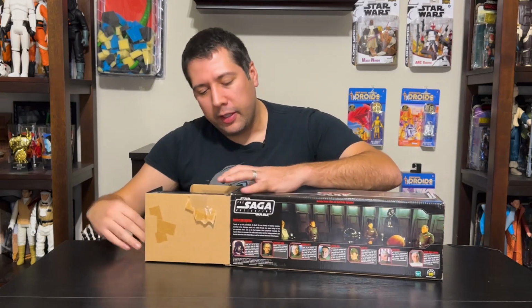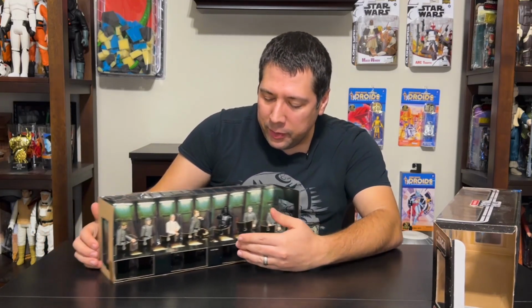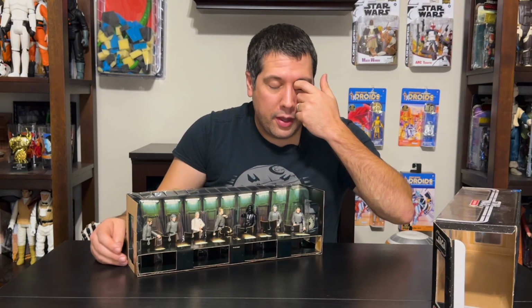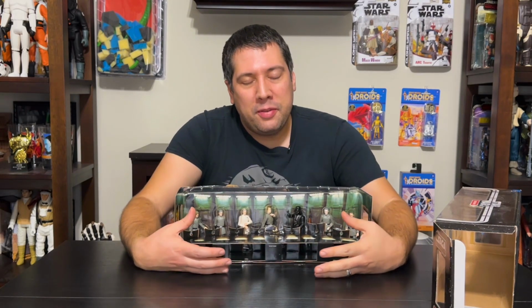But we'll just take this out here to show you. I'm not going to remove the characters because this is about the Death Star element and not the characters themselves. But we got the briefing table with the chairs here and the characters behind the chairs. This is the only time I've ever seen the briefing room. So this was nice to have this included. This would have been a great set.